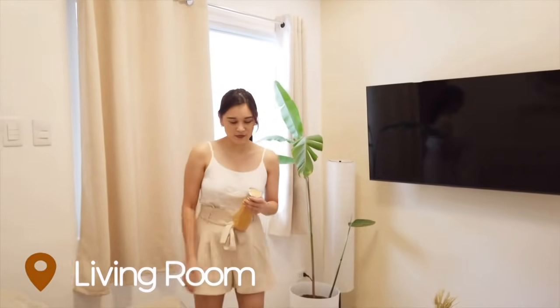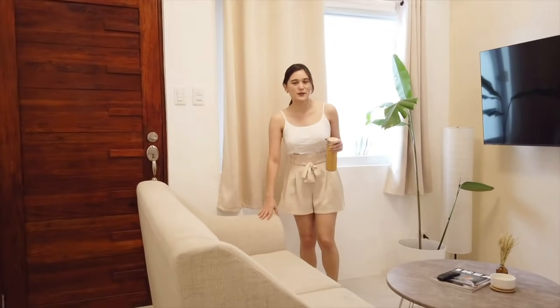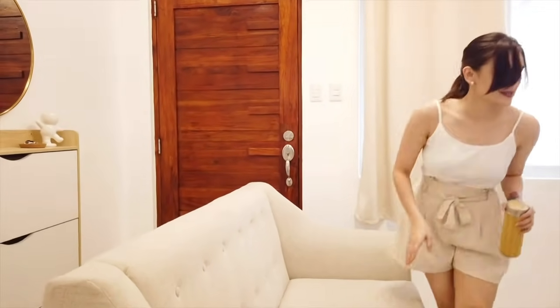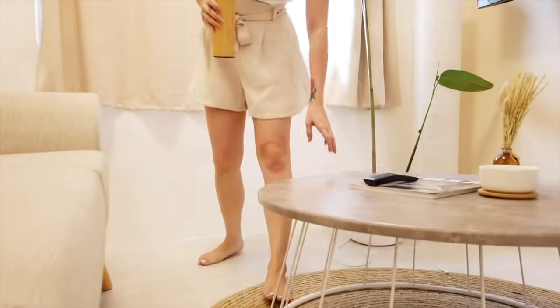Our living area. So over here, we have our sofa set from Mandawi Home. So as you can see, yung pinili ko lang is cream color para nagmamatch dun sa vibe ng bahay namin. Yeah! And it's so comfy. It's a two-seater sofa. And kasi ang tatlong tao. So it's really nice. And then same with our coffee table. This is also from Mandawi Home.